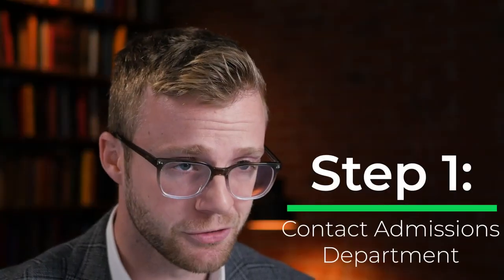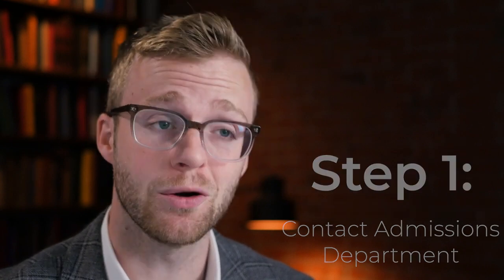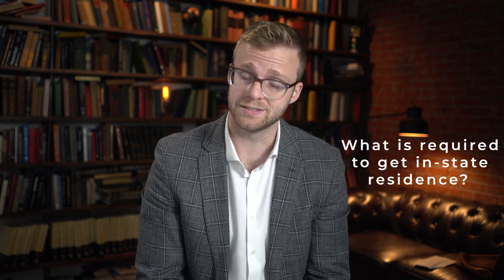So step one in your journey here involves contacting the admissions department to see what requirements that state and that school will have in order for you to be able to get in-state tuition. The admissions department actually, and this is, I think, maybe a fallacy that kind of floats around out there, is that these financial aid departments, these admissions departments, they're unwilling to even speak with students. They will absolutely speak with you and hear you out. So ask them, what is required to get in-state residence? You don't have to divulge any more details than that about your own personal situation.